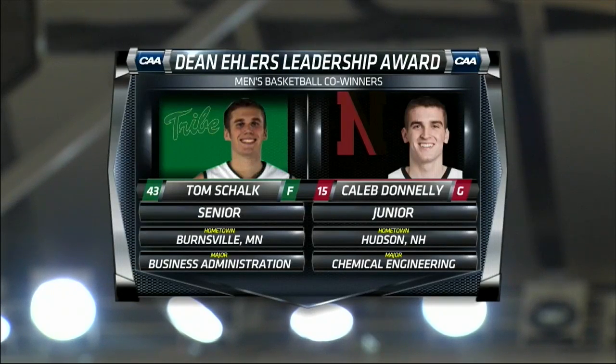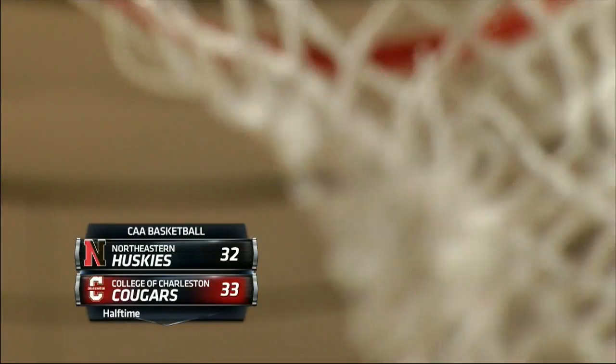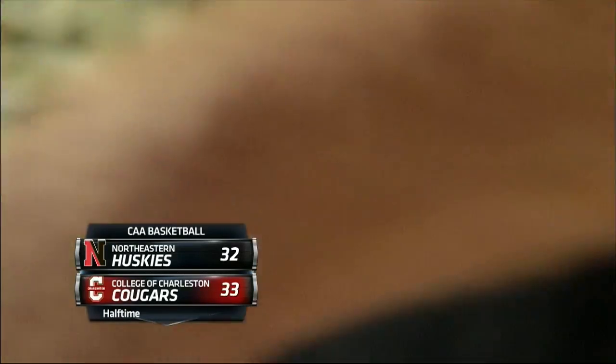Caleb Donnelly is a chemical engineering major, currently holds a 3.99 GPA. Recently named one of the top 100 most influential students at Northeastern and the class representative to the 2016 American Institute for Chemical Engineers, Caleb volunteered as a citizen teacher through the Citizen Schools program and taught an inner city sixth grade class how to build solar-powered toy cars. The Colonial Athletic Association would like to congratulate Tom and Caleb on this prestigious award, as well as all the nominees from each institution. Second half is just around the corner here at the College of Charleston. Stick around.